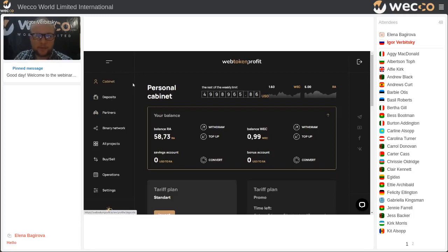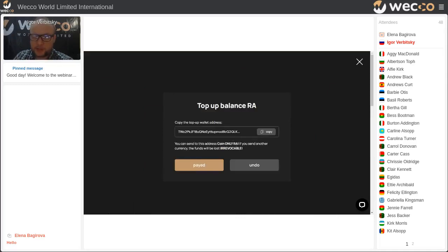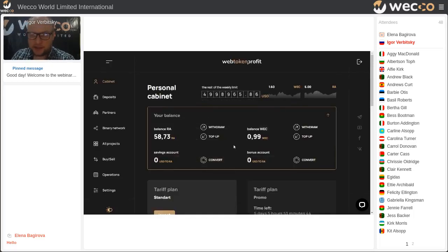Let's start from the first chapter, the cabinet. Here you can see our balance in RAD token. You can withdraw or top up. In case of topping up, when you bought your coins on the exchange, for example Coin Galaxy, we need to copy this wallet address and paste it into the exchange withdrawing address. I need to notice that on the balance you can see that I have VEC. It was made to show you how it looks, but remember that this project receives only RIDO token.